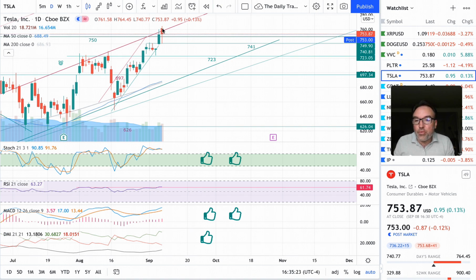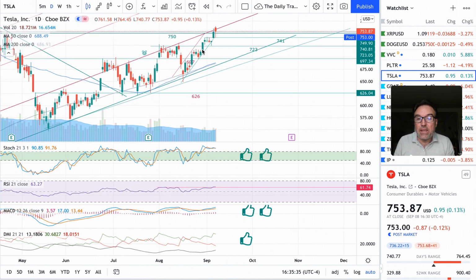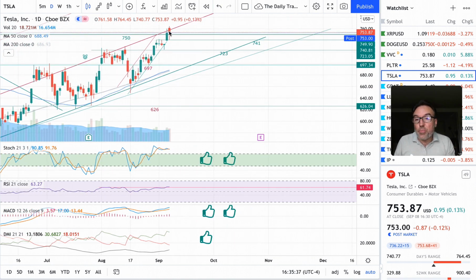So we opened right here outside of this resistance. Tesla has been in a channel going from support to resistance since mid-May. So we opened outside of that channel this morning, went a little bit higher, as high as 764.45, and then was squished down towards the morning, down to 741.